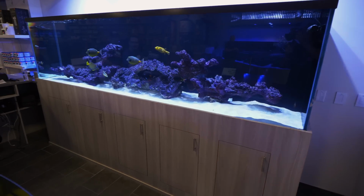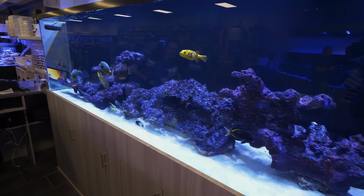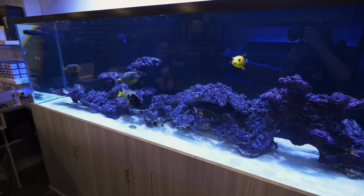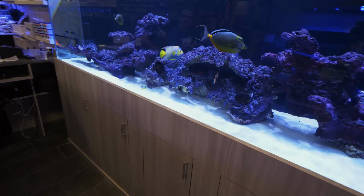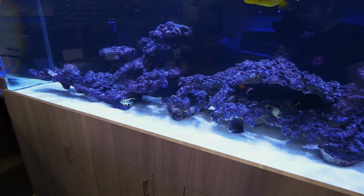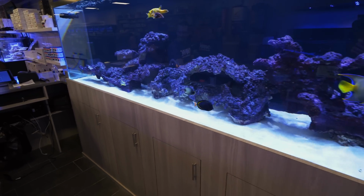Very nice. How long has this been set up? About 3 months. Wow, I can't wait to see some of these fish grow up and become the showstoppers that they can be, especially this threadfin snapper right here. That's gonna be a big, chunky, showy fish.